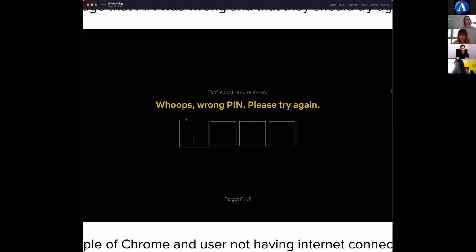And additionally, with the clear, human-readable message of the error, it also tells you how to resolve it. Please try again. So very, very clear communication from the side of Netflix with this error message.